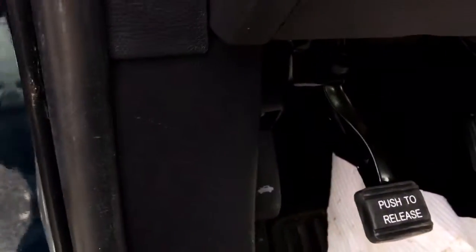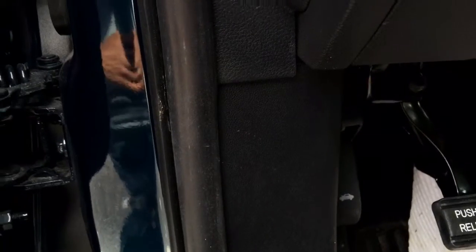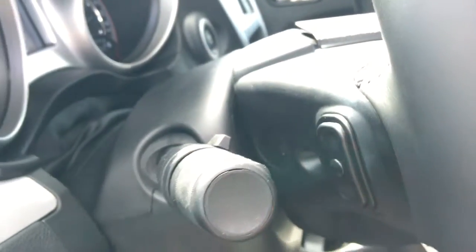Coming down here, we will see our park brake and our lever to unlock the hood actually. Coming behind the wheel, we will see our triggers to control the tuning on this side and the volume on the other side. And now let's step in, so bear with me for a moment.